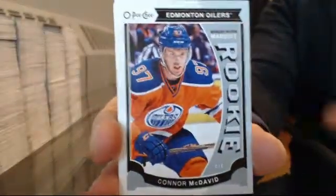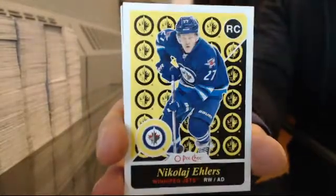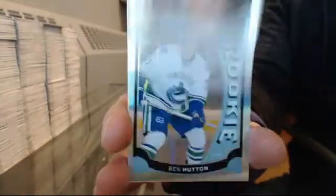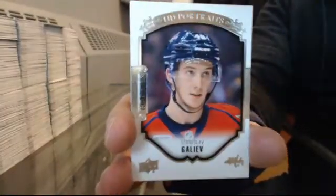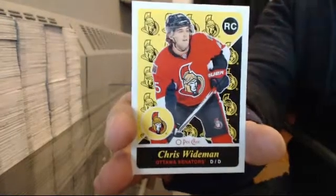OPG marquee rookie Connor McDavid going to the Oilers. And the rest: St. Louis, Winnipeg, Minnesota, St. Louis, Anaheim, Vancouver, New York Islanders, Calgary, Washington, Detroit, Philly, Buffalo, New Jersey, and Ottawa.